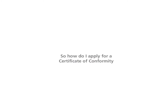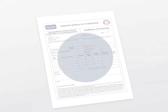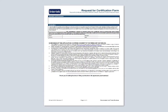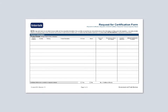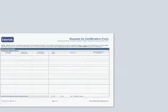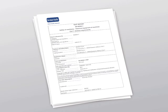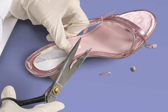So how do you apply for a Certificate of Conformity? Let's look at each of the main steps that are involved in obtaining a Certificate of Conformity. In order to get a certificate issued, you need to complete and submit a request for certification form, provide any required test documents to prove the standards to which the goods have been manufactured, and provide a copy of the pro forma invoice. Test documents can normally be provided by the manufacturer of the goods. If test documents are not available, Intertek can help with testing the products and the issuing of appropriate test documentation.